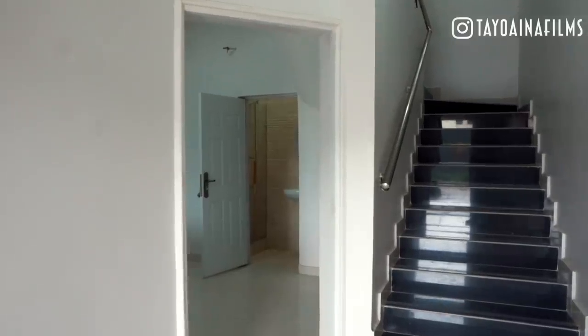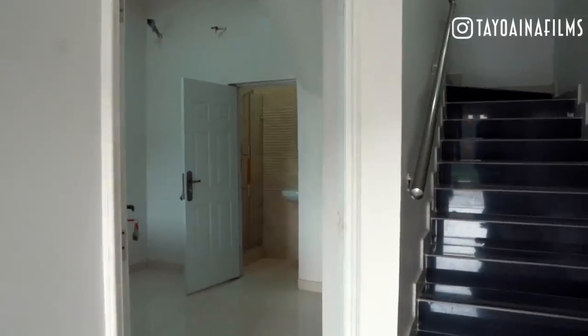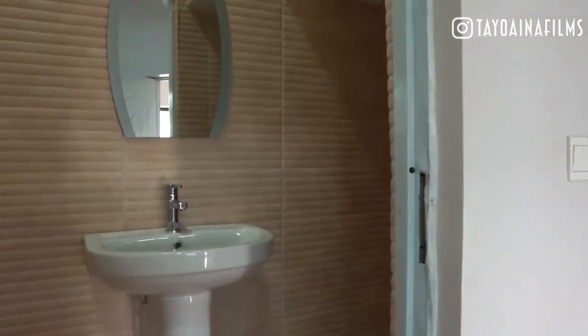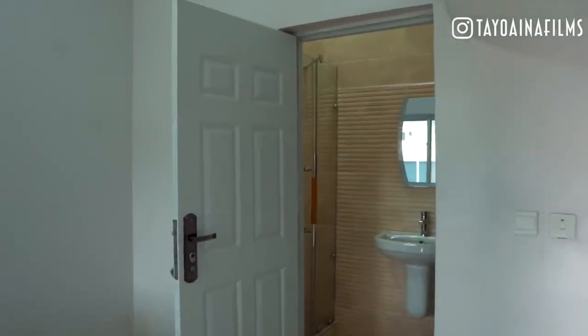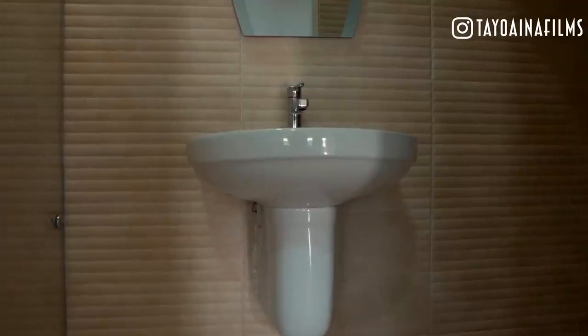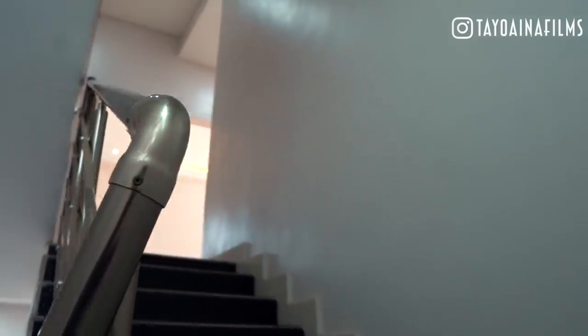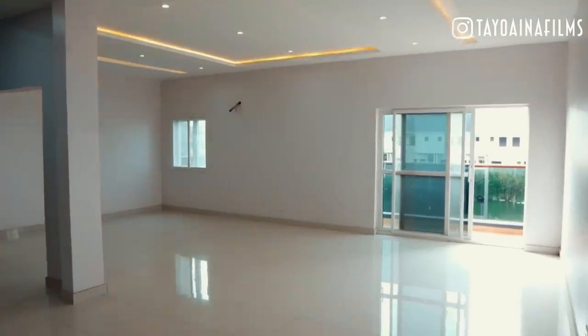First thing you see when you hit the bottom floor of this building is the guest bedroom, which has its own private shower and bathroom. It's always a good idea to have a separate extra room for your guests when they come visiting. It also has a living room on the first floor, which has a balcony and a great view of the outdoors.